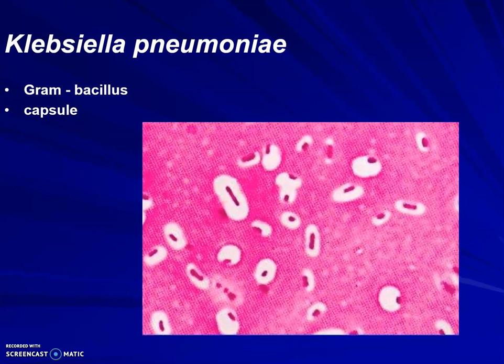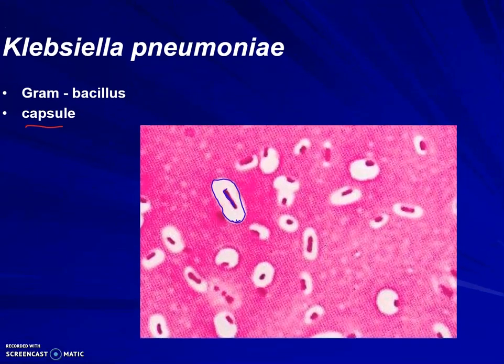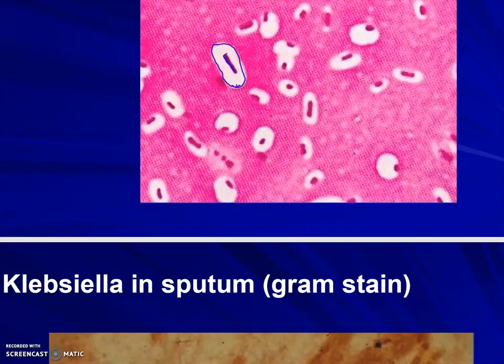It's Klebsiella pneumoniae. This one is a gram-negative bacillus with a capsule. You can see the capsule right here. You can see the outline, this halo around the actual cells. That would be the capsule. Let's make this more clear. This is, of course, a negative stain, and you can see how the bacteria, the cell bodies, got stained, but the capsule didn't pick up the stain because it's waxy. Here you can see the cells in the center, and then you have this halo around the cells. That's the capsule.